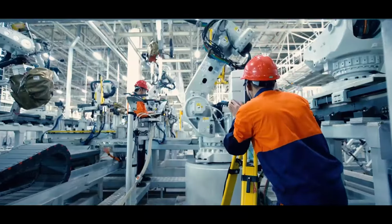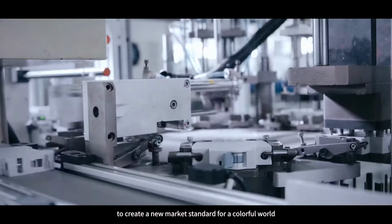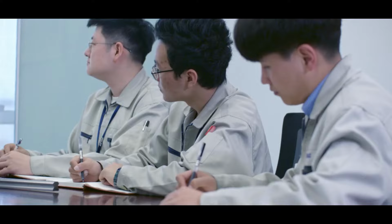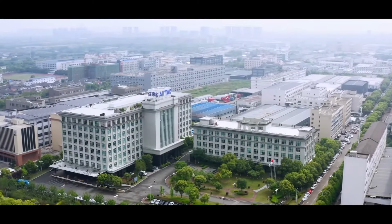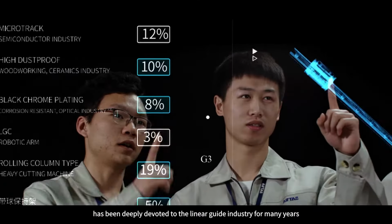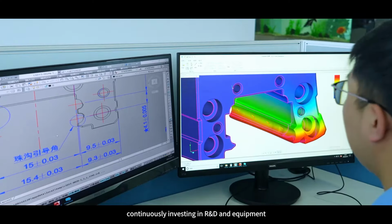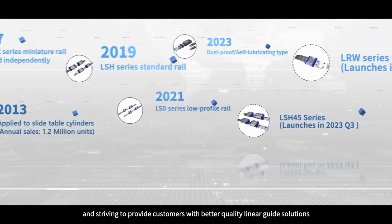We progress in every application. With the power of technology to create a new market standard for a colorful world. Airtac has been deeply devoted to the linear guide industry for many years, continuously investing in R&D and equipment, striving to provide customers with better quality linear guide solutions.